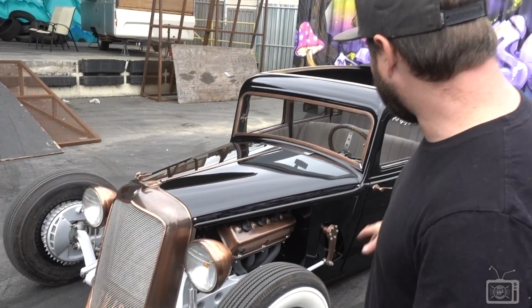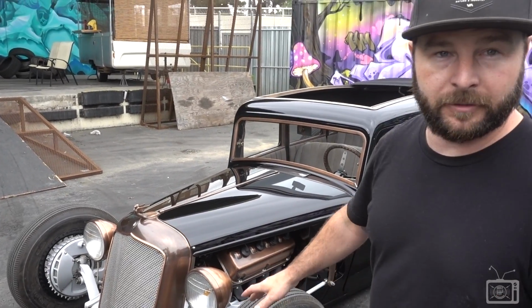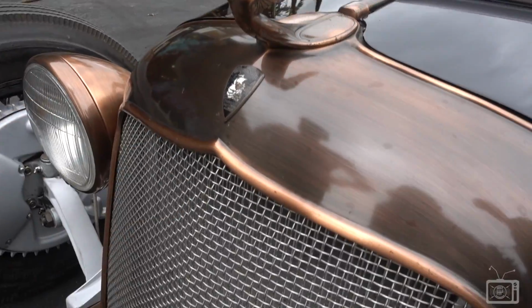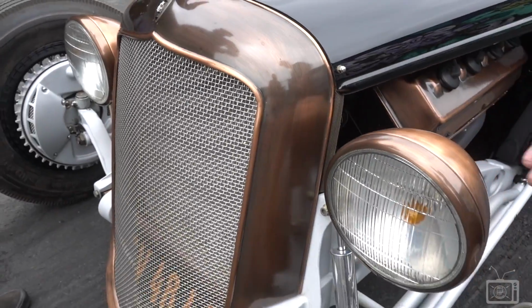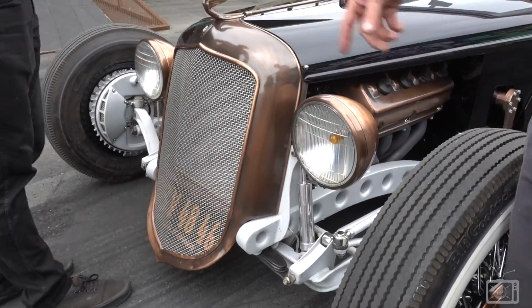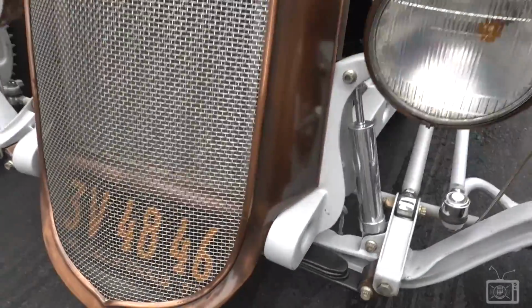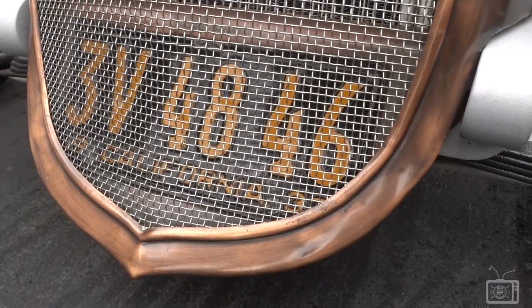Headlights, emblems, all the trim, all the door handles is original. Came off this car. But everything has been modified. So the grill's been shortened and tilted forward. Obviously custom mesh grill. If you look deep inside there, the license plate's tucked in there with kind of an air dam that deflects all the air into the radiator.